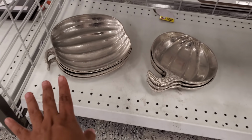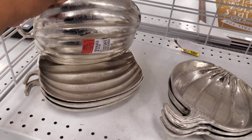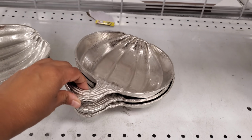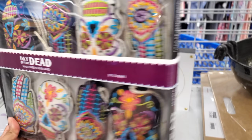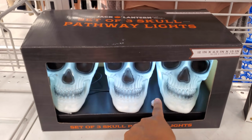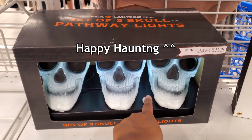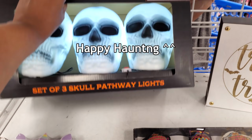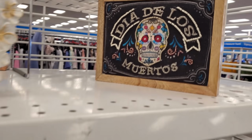And down here, just pumpkins. Oh man, they should have a bat plate like this. $6 and $5. Garland Day of the Dead one. That's kind of neat. For $13. $15 here. Then on top, like a little beaded one.